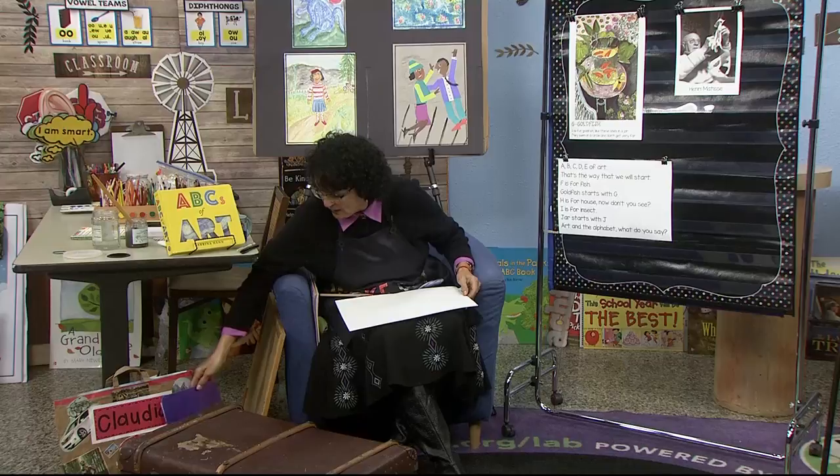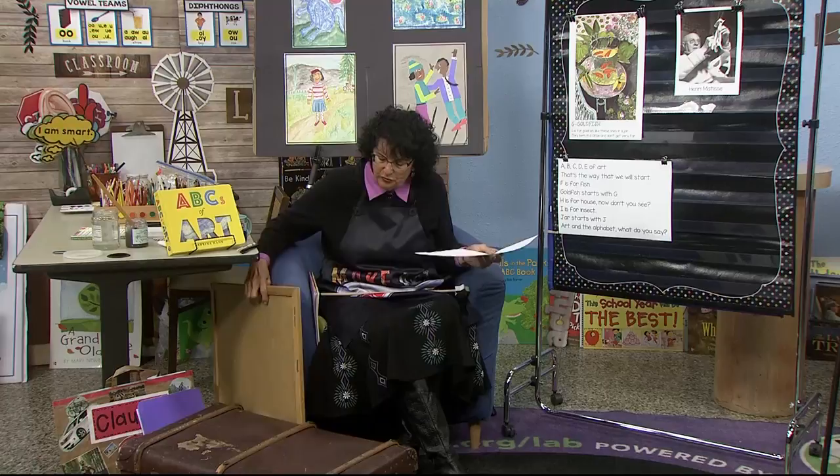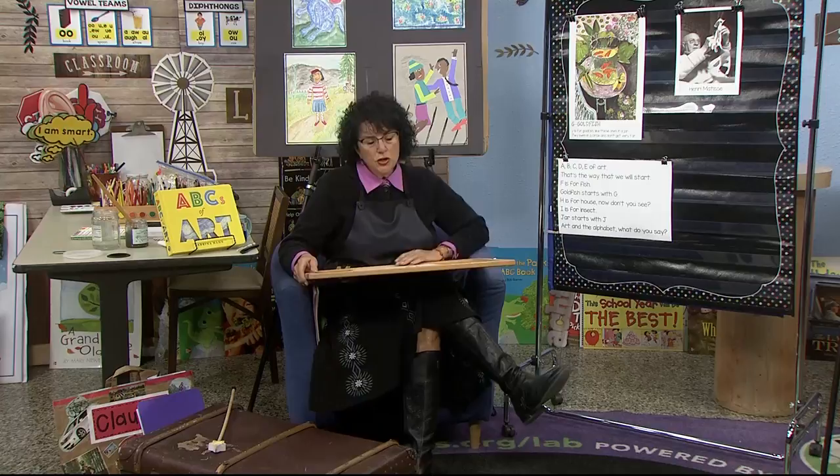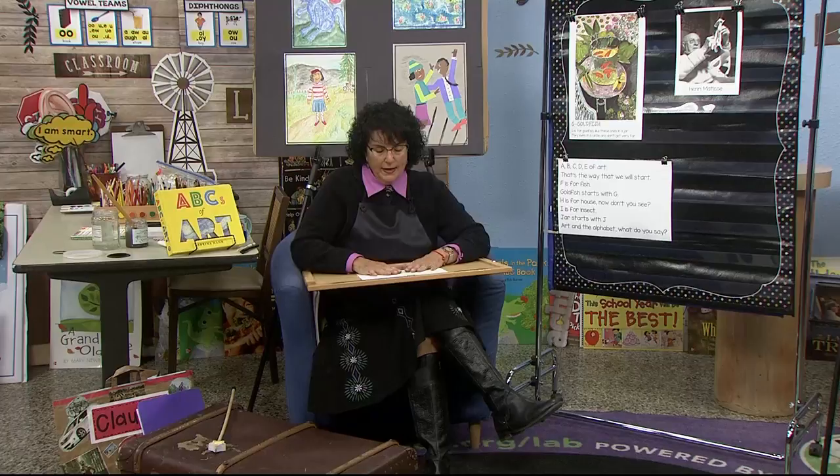You know, when I tell you bring coloring tools, I say coloring tools because I don't know what you have at home. So if you have watercolor pencils, use those. If you have crayons at home, use those. If you like to use your pastels, use those. You get to decide, because guess whose art this is? It's yours.